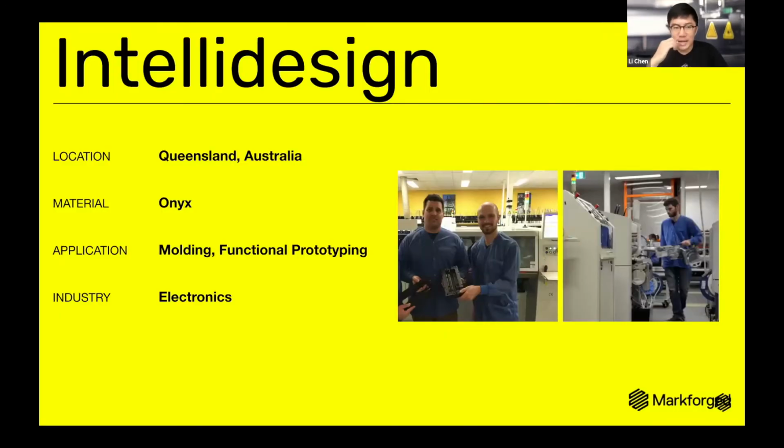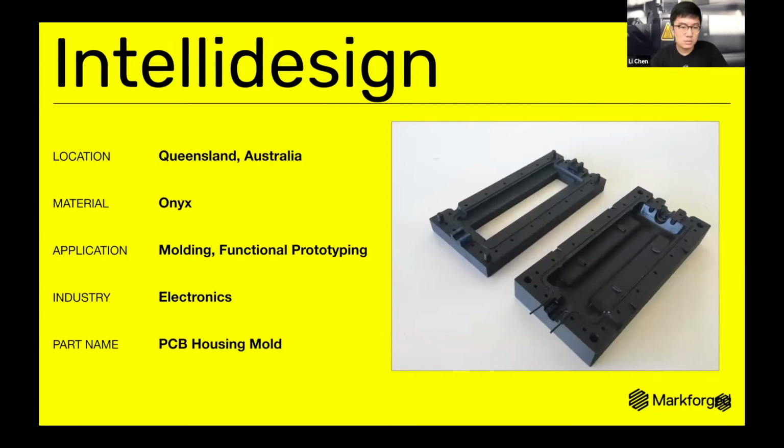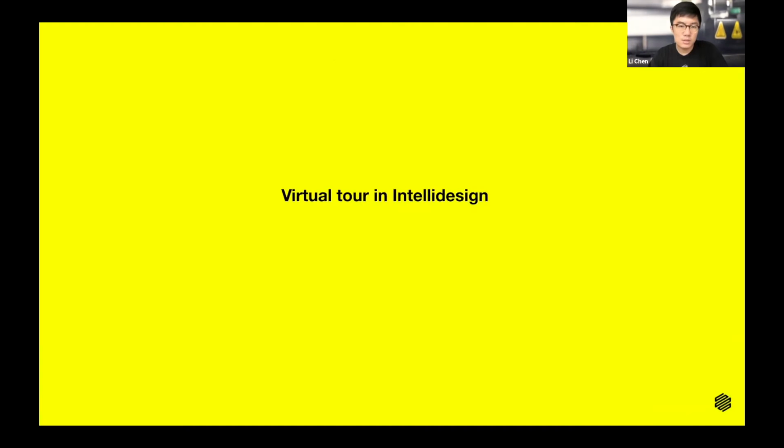All right, and the last sharing will be IntelliDesign, and they are a customer for our Mark II printer. They are an Australian Queensland customer, and more importantly, they are from the electronics industry. So I will later play a footage of how their factory looks, where their machine is parked, and how they use the machine, with an interview. We'll also mention this housing, the PCB housing mode as well. So let's first see the virtual tour inside IntelliDesign.